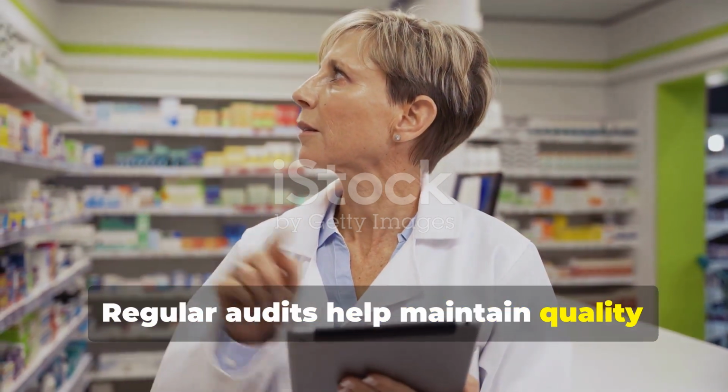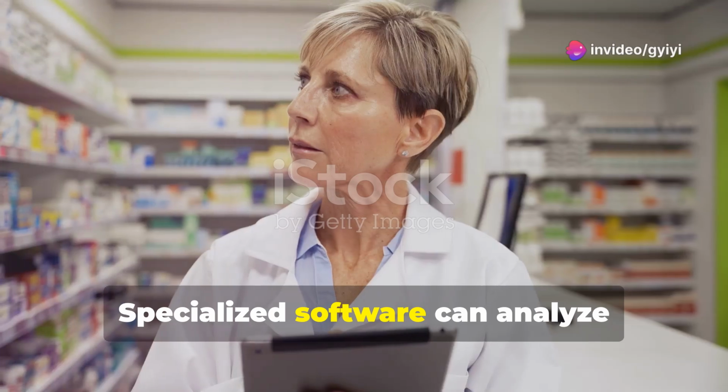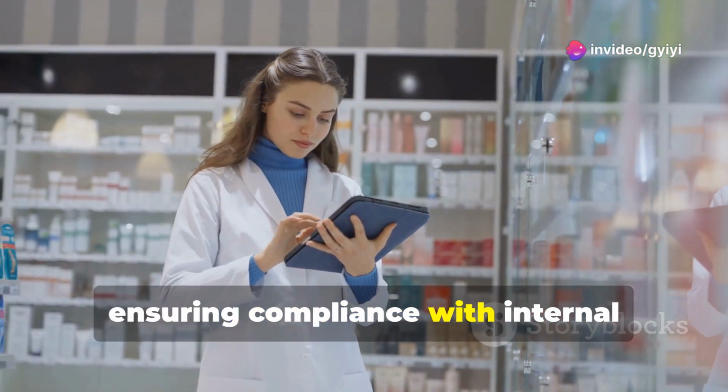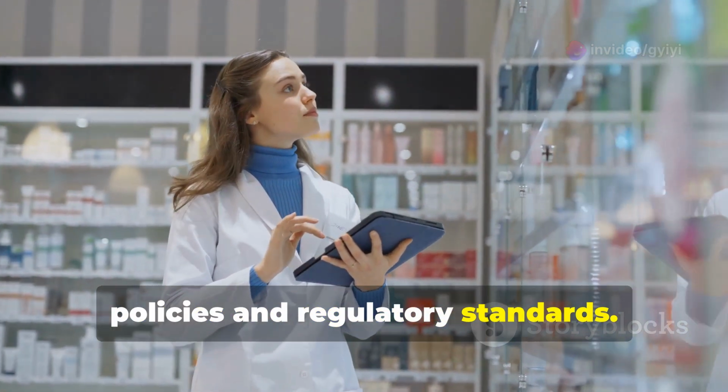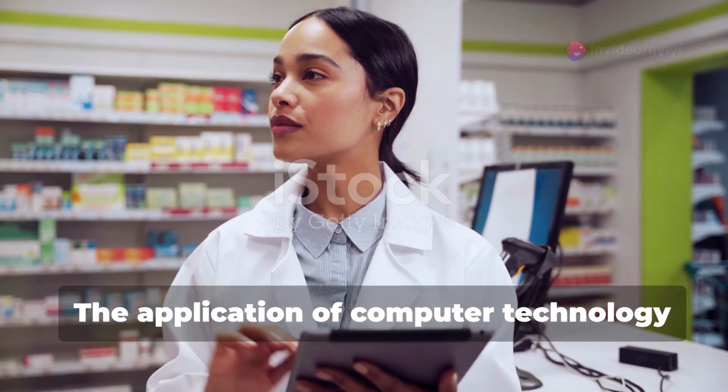Regular audits help maintain quality control and ensure adherence to pharmacy standards. Specialized software can analyze prescription records for discrepancies, ensuring compliance with internal policies and regulatory standards. This aids in identifying patterns of errors and areas for improvement.